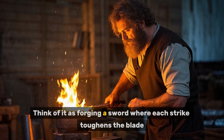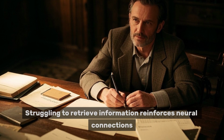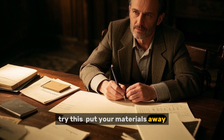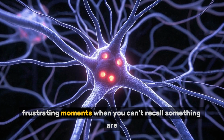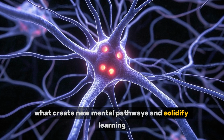Think of it as forging a sword where each strike toughens the blade. Struggling to retrieve information reinforces neural connections. Instead of rereading, try this. Put your materials away, grab a blank piece of paper, and write down everything you know about the topic. Those difficult, frustrating moments when you can't recall something are what create new mental pathways and solidify learning.